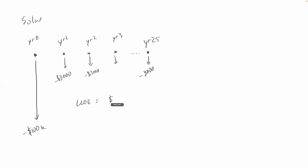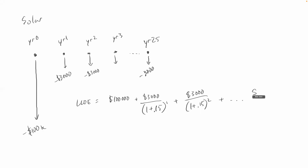I can say it's $100,000 plus $3,000 divided by 1 plus, my discount rate is 15%, so 0.15, and that's to first power, plus $3,000 divided by 1 plus 0.15 squared, and so on and so forth, all the way to my last one, 25.